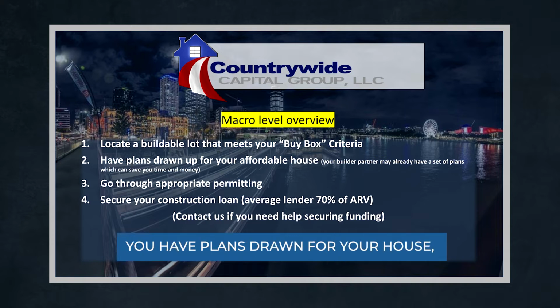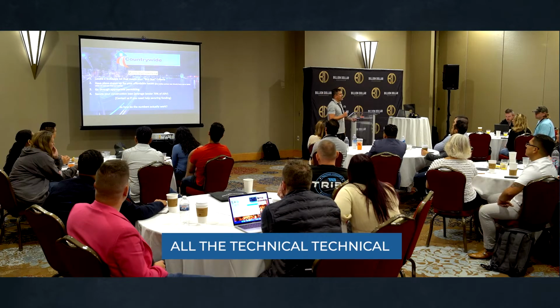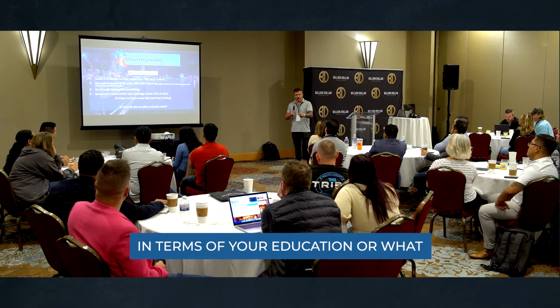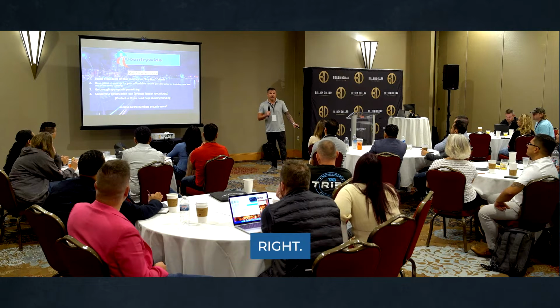Step two, you have plans drawn for your house, architectural plans for the house that you're going to build. Remember, if you're partnering with a GC, you don't need to have all the technical know-how. The GC will do that. Whatever you're missing in terms of your education or what you don't know, you're going to hire someone that you do know. I don't know anything about medicine. My knee hurts, I'm going to go to the doctor, right?